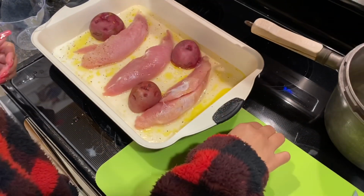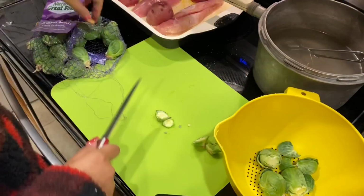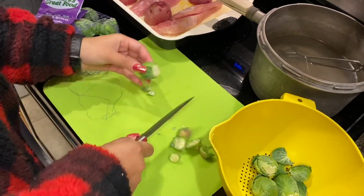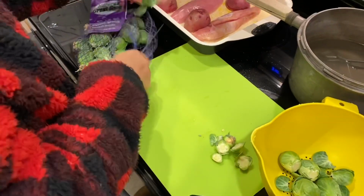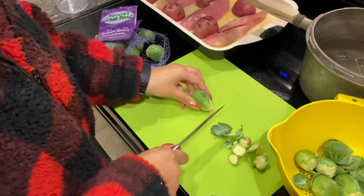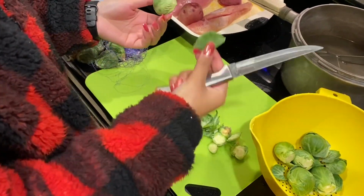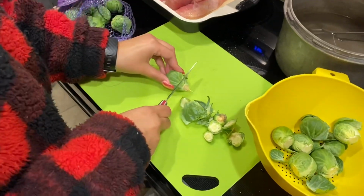Next, we will be cutting our Brussels sprouts, which you can rinse first, but I definitely did it backwards. So I will be cutting my ends off and then rinsing them, but you can do it the opposite way. So cut the ends off, put them in a strainer so you can rinse them.